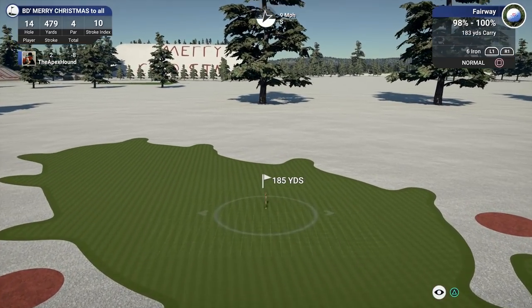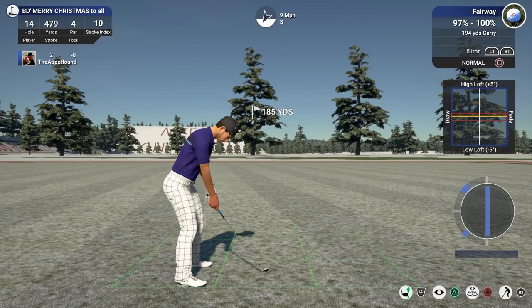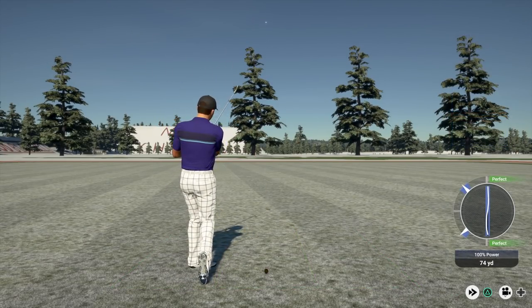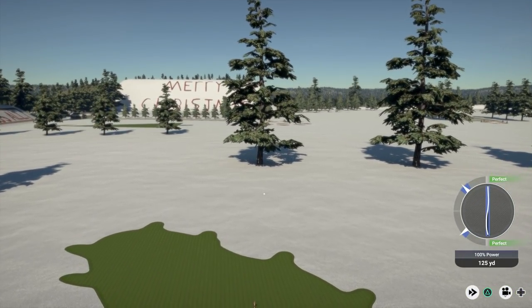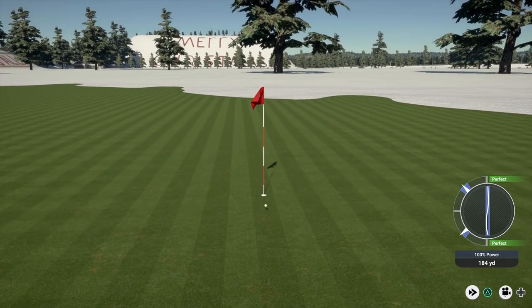Okay. Rightio. About 185 yards left to go here. 9 mile an hour winds. I'm going to hit the 194 straight up. Maybe a tiny little bit of loft. And boom, that's absolutely ideal. That's got to be all over it, ooh, baby. This one's heading for it. Sit down. In the hole. Get in the hole. Whoa.